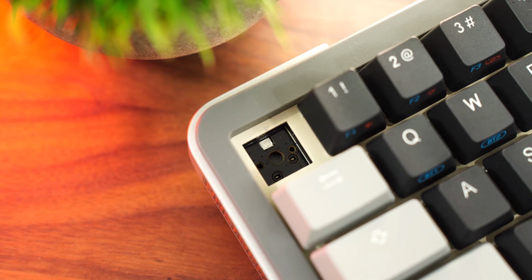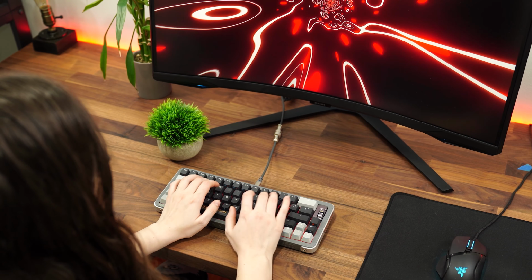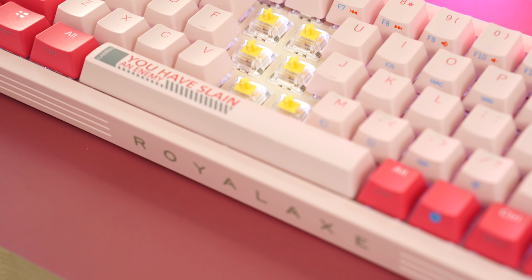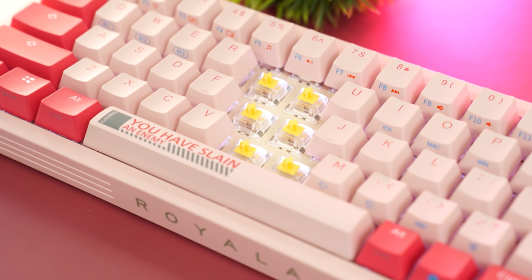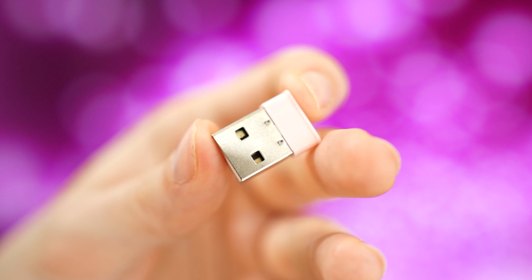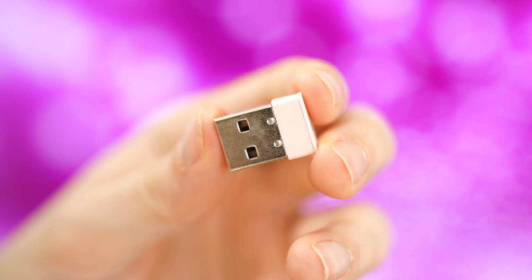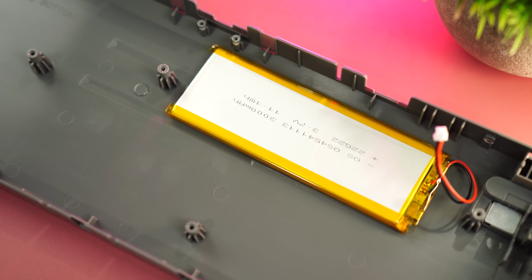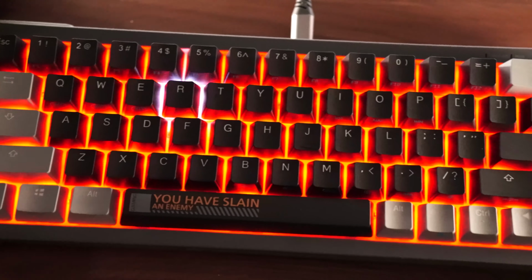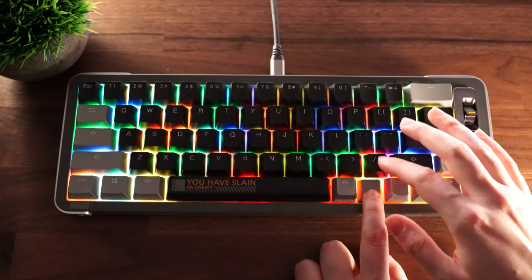But if none of those are your fancy, and maybe in the future you do want to upgrade or just try out things, it is fun, you can do anything you want because it's fully hot swappable with 3 and 5 pin switches. For connectivity, you can plug this in with a detachable USB Type-C, use this wirelessly with Bluetooth or use this with a 2.4 gigahertz USB dongle. And battery life is also great here with a 3000 milliamp hour battery. As for RGB, it's got good brightness, great colors, good vibrancy, and all the modes and static colors you'd want.